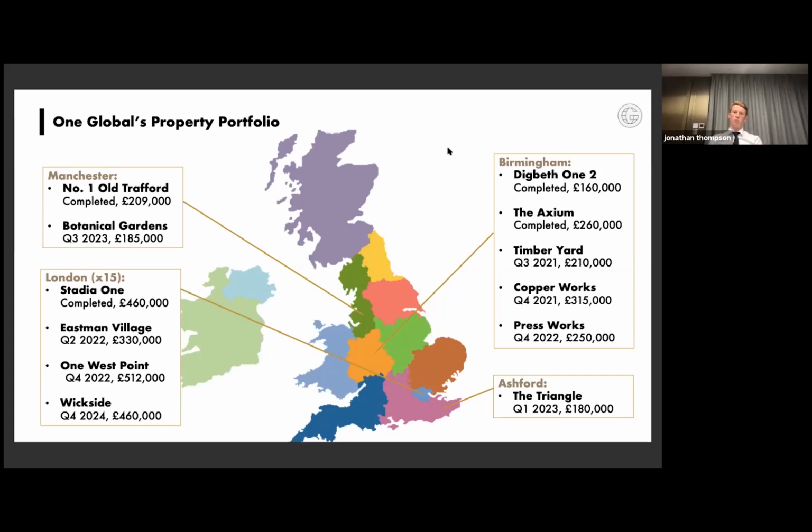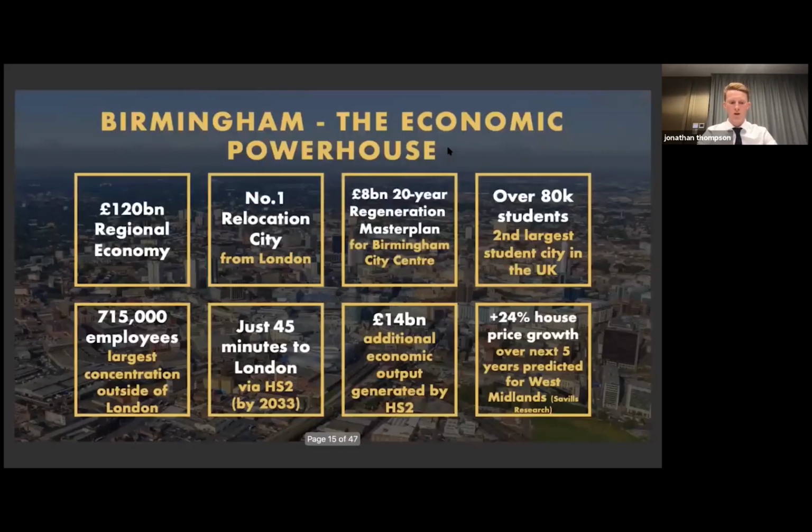My two picks would probably be, first of all, Birmingham. We've got a development, Digbeth 1 2, which is completed. And then we've got Ashford in Kent, where we have a great off-plan opportunity soon to be completed in Q1 2023. Both are very exciting opportunities. I'll go into more detail as to why we think these are strong investment plays.